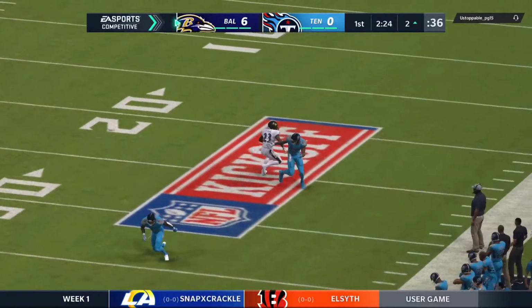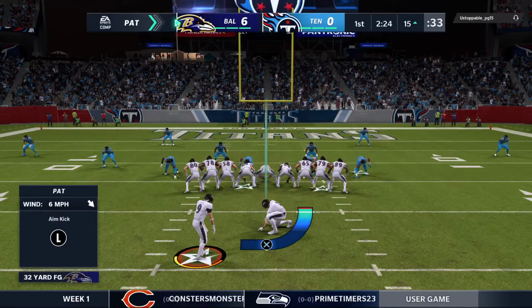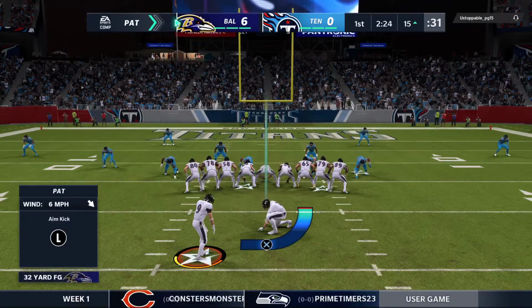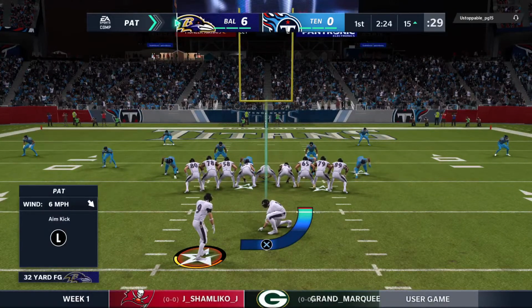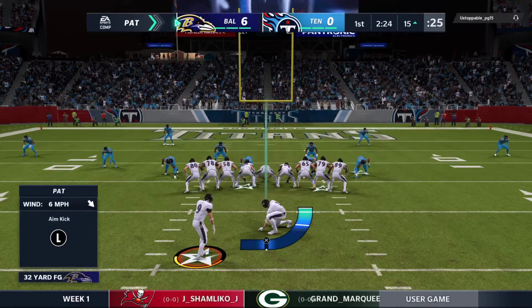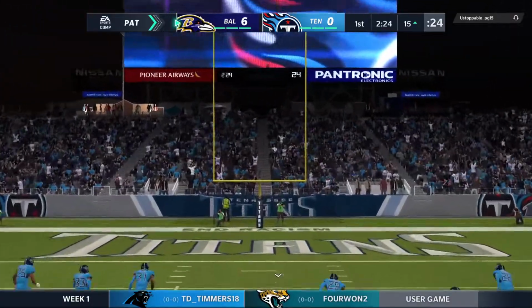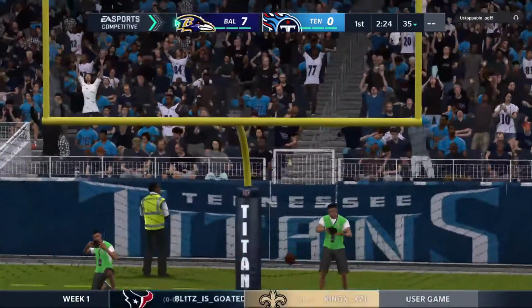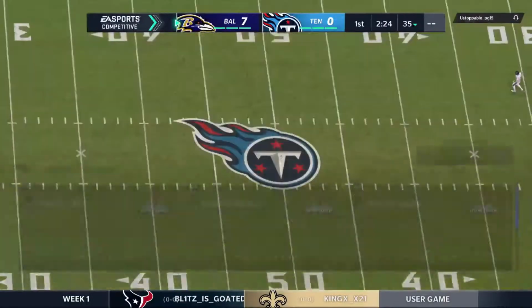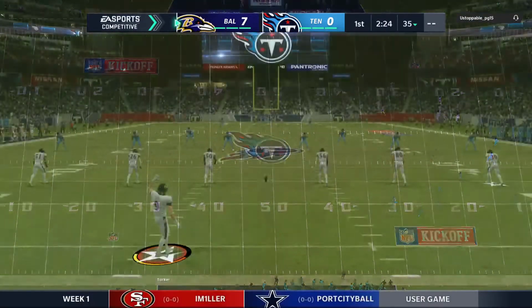So how about that? You draft him in the 1st round back in April, hoping he'll make some plays for you. And now look at this. Instant dividends. A pick 6 in his very first NFL game. Put that ball on the mantle at home, young man. And the Ravens lead at 7-0. Makes the score Ravens 7, Titans nothing.